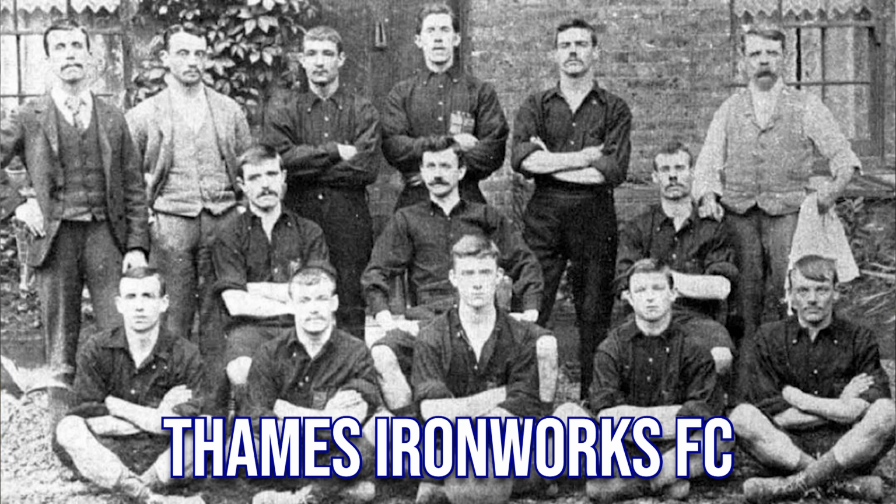So this little road here has been named Ironworks Way because obviously West Ham are the Irons. They were an ironworks factory team originally. Obviously the nickname of the Hammers.